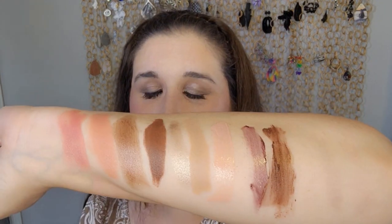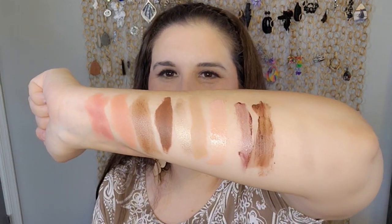Let's put a little bit more on here. All right. So it's not real solid. You can build it up and make it opaque, but because it moves around a lot, it doesn't really stay. So it's not a gloss, but it's like candy. It just smells like chocolate, or at least like, you know, cookies or something. It smells really nice. But they do have a brown one.